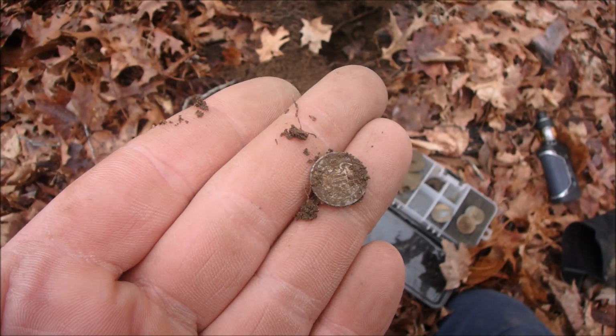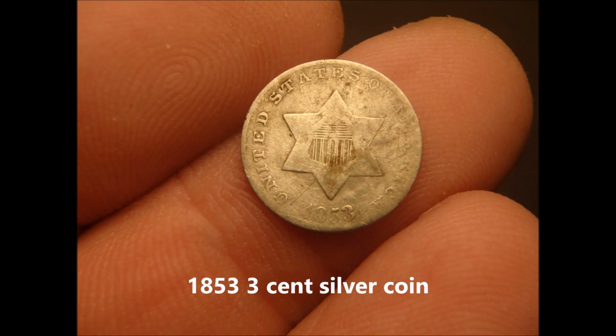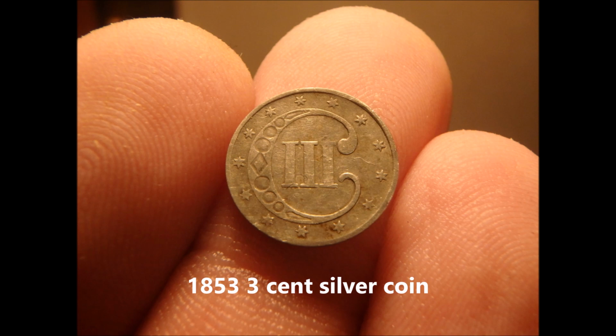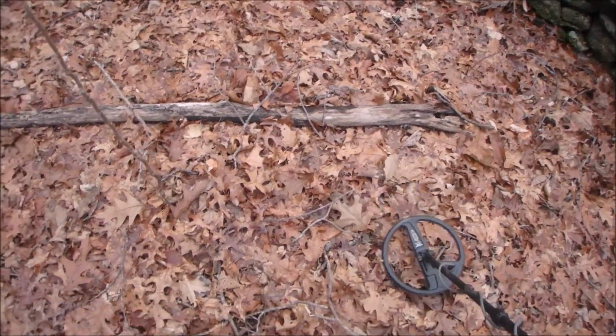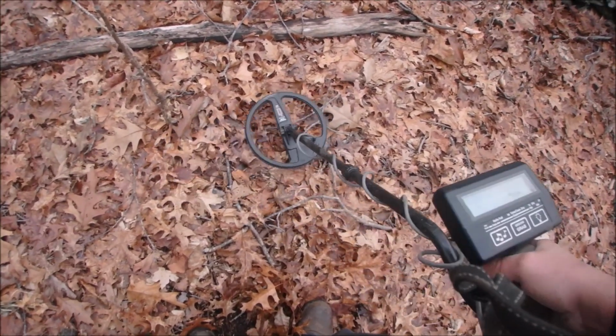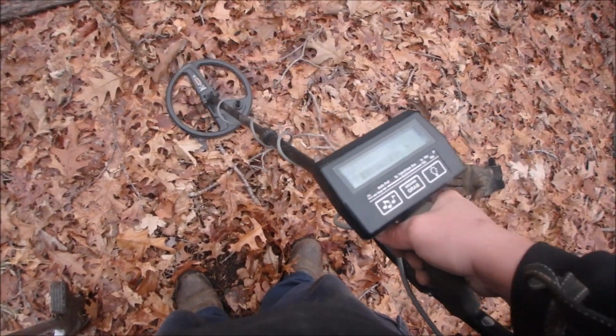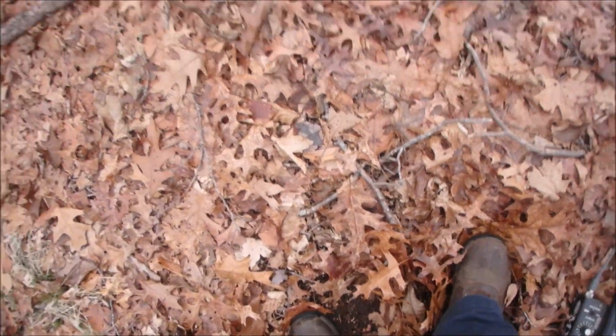Alright, keep working the cellar lip. Happy New Year, everybody. Alright, sun's almost ready to go down. Let's see, either gonna be a coin or some piece of trash. 80, 82, 3 inches. Battery's almost dead, so it shuts off.